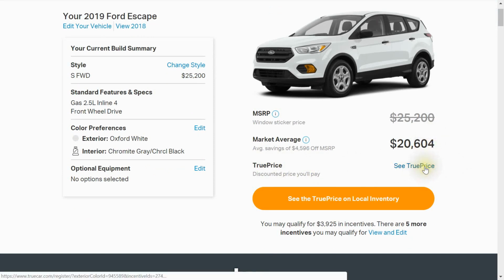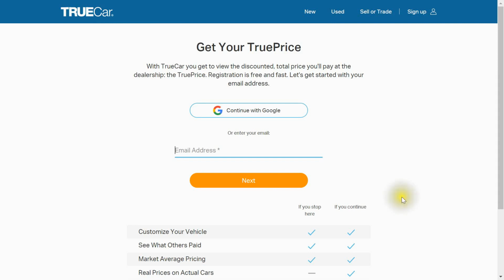So this link here to see the true price and the orange button both take you to the same place. When I click that, they'll ask you to put in your contact information, so an email address and phone number. And when you click the next button, what will happen is your information will get submitted to 3 local car dealers, and then they'll email you back their offers. Now the downside of this is that Truecar only connects you with 3 dealers, and to really get a good price on a car, you should be talking to more than 3 dealers. So at the end of this video, I'll show you how you can easily do that.